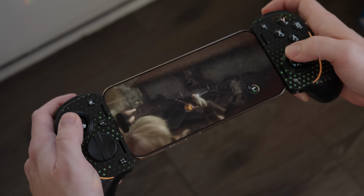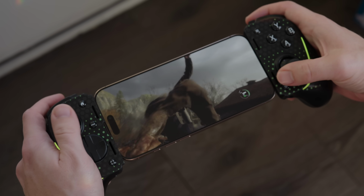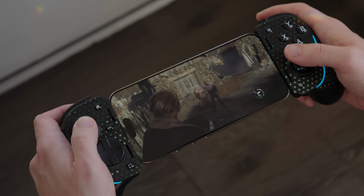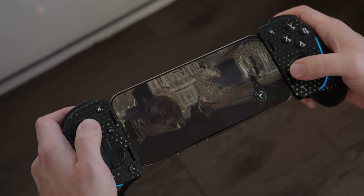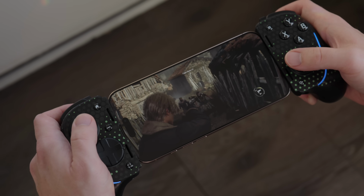Games like Resident Evil 4 Remake recently launched on dedicated game consoles like the PlayStation 5, and they play pretty well on this device when you figure it's a phone, right? Like the Nintendo Switch, the most popular console in the entire world, can't play a lot of these games.